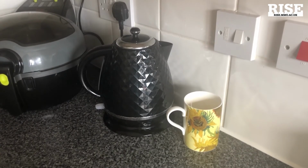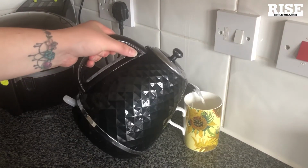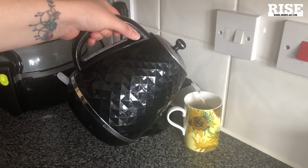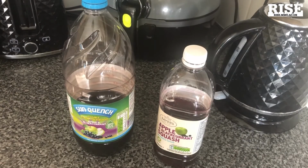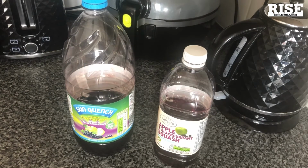It's important as a student to stay hydrated. Not only is it good for your skin, it's also really good for your concentration and your brain function, and as students we need all the help we can get. So I like to drink a lot of tea and water and mix it up with different herbal teas. My favourite is peppermint, but sometimes I get a little sick of warm drinks, or I get a little bit sick of just plain water and I fancy something different.